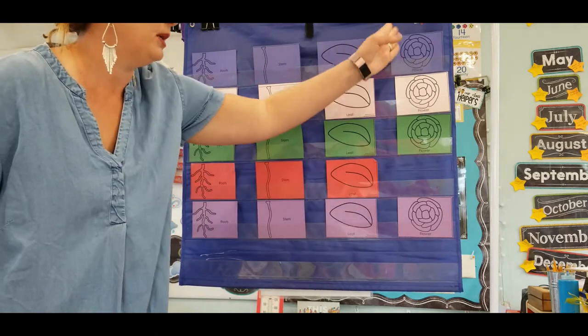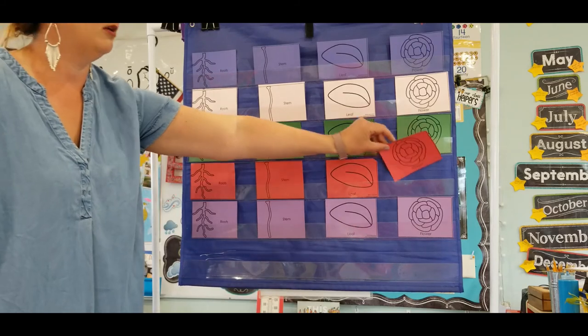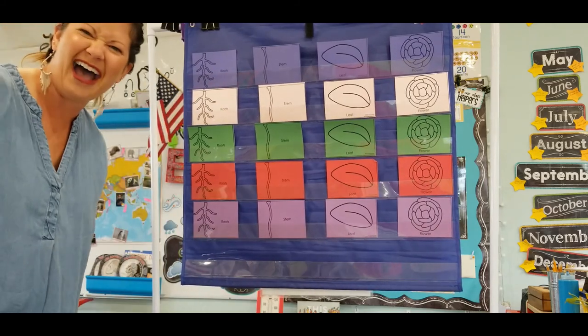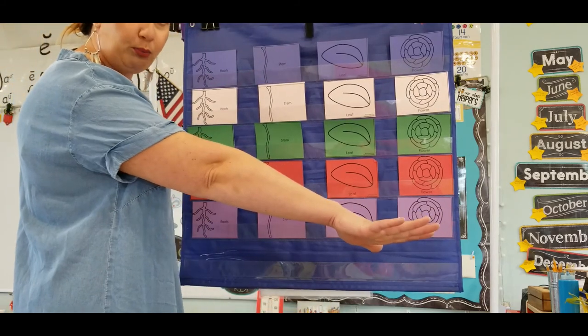Yep, yep, yep. What picture? If you said the red flower, you're right. Nice work, preschool. Okay, I think our brains are warmed up.